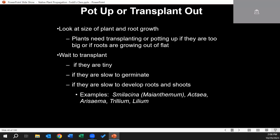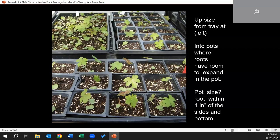Now, potting up and transplanting. So we've gone through the seeds. You're going to look at the root system of the plant before you decide whether or not to pot it up or transplant it out. They definitely need to have roots in order to survive. So wait if they're tiny and if they're slow. Just wait till you see a nice multiple branching root system. Roots that are starting to come out of the bottom of the pot and they're white and fleshy, then you've got a good start. They'll work out just fine in this world.